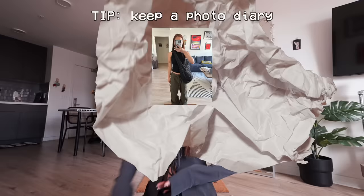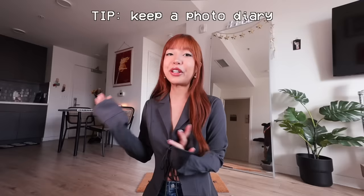A huge tip I have for you is to keep a little photo diary of all of your outfits that you go out and about and feel confident and cute in. And with all of those photos, we can use that as data to analyze it. Stay with me here. I know it sounds kind of hard, but don't fret. It doesn't have to be aesthetic photos. We're really just using this as data to pick apart the silhouettes, colors, fabrics, etc. of what you actually wear and aligns with your lifestyle.